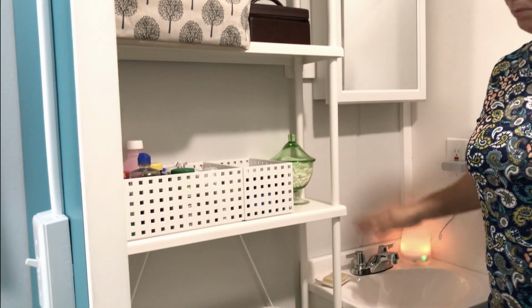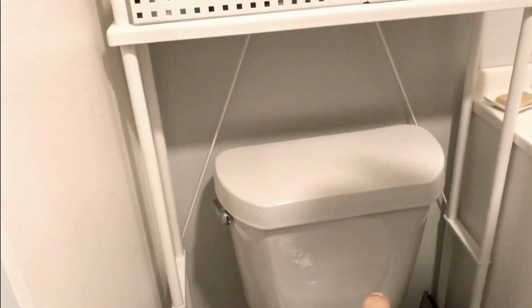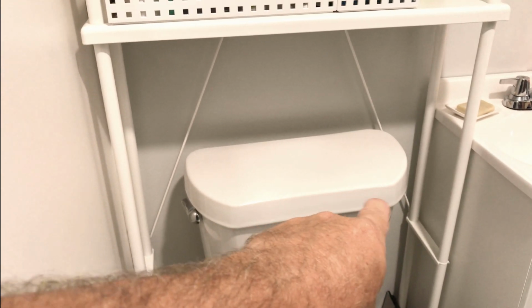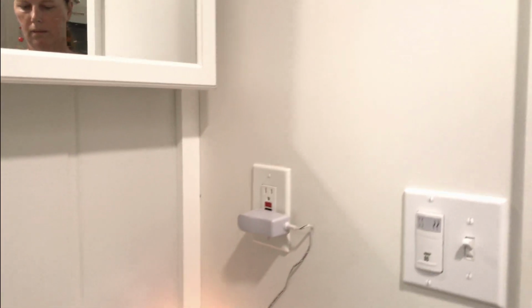Now this is open shelving from IKEA again. Fits perfectly in here, which was great. And that's a good thing to point out. The reason this fits is because we do the IRC code, the standard for the space that a toilet fits in. So that's why it fits the standard stuff you buy off the shelf. Just like all of our appliances and cabinets and so on.